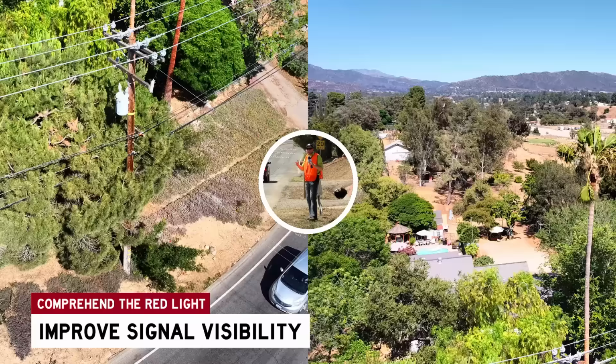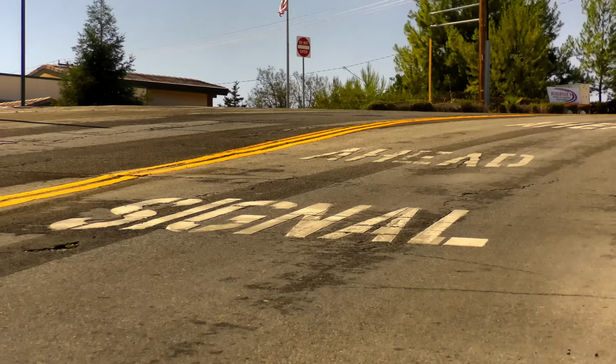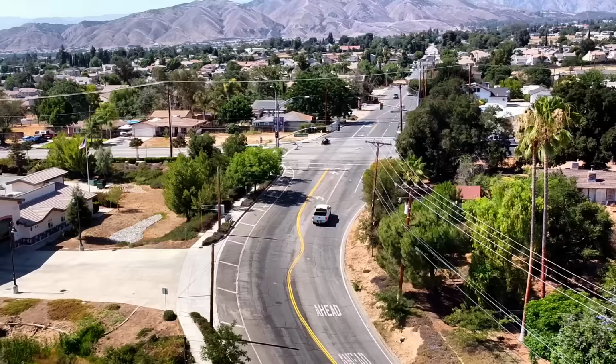Those are visual obstructions. They block the view of the stoplight that's right around the corner. Without a little bit of extra engineering, a lot of these drivers would be running that red light up there with or without a camera. Thankfully, good city engineers added this warning sign, an extra chance to get a driver's attention, and very importantly, they added that extra signal head.